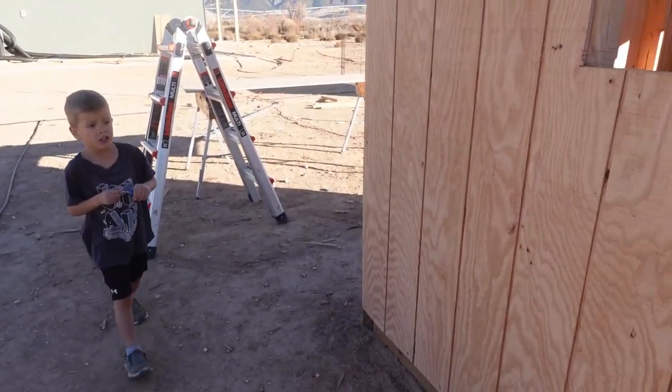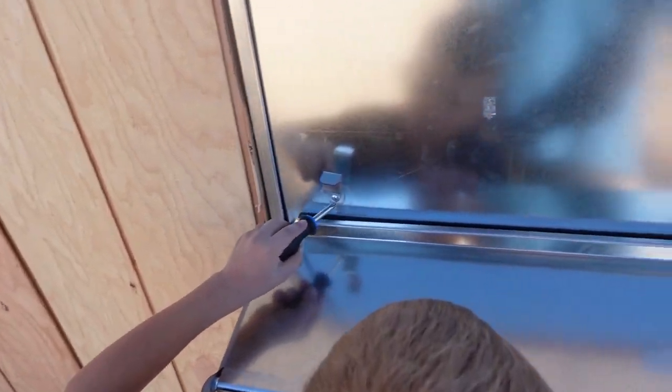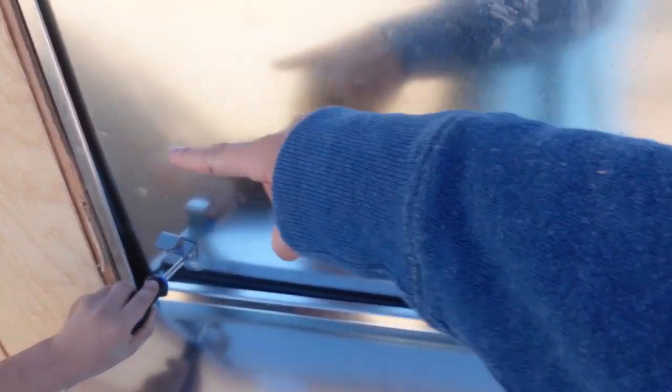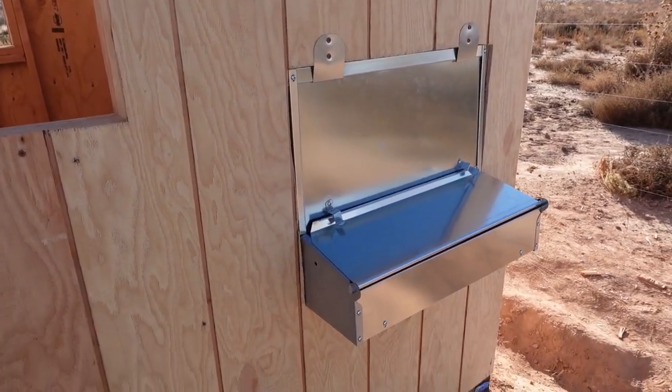Okay, so do you think you can loosen it? You're gonna twist it to the left, that way. Okay, we got it all on.